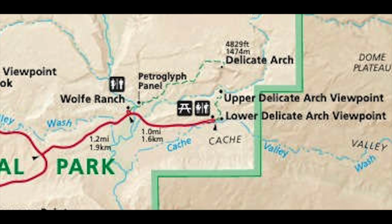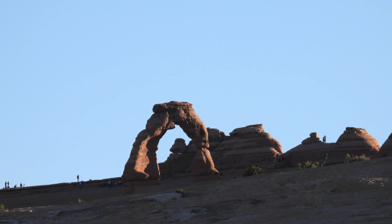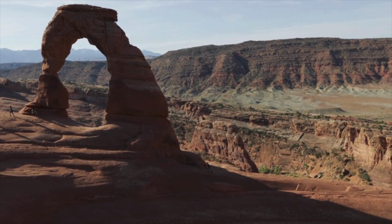The next area we saw was Delicate Arch. Delicate Arch is the most widely recognized landmark in the entire national park, and it's depicted on Utah license plates and a postage stamp commemorating Utah's centennial anniversary of admission to the United States in 1996.